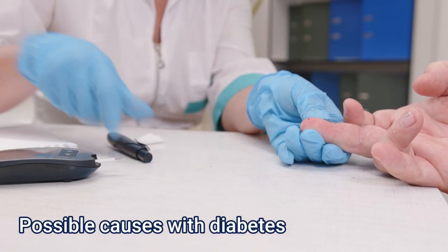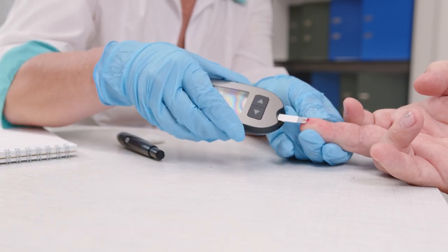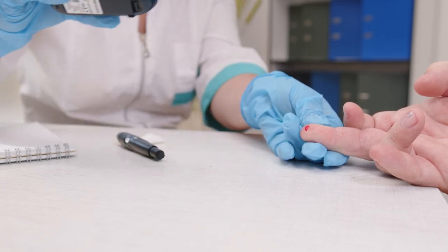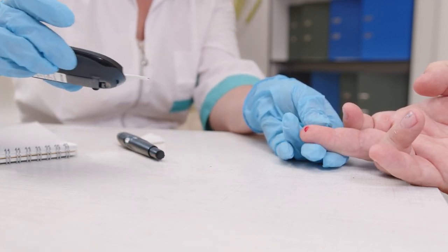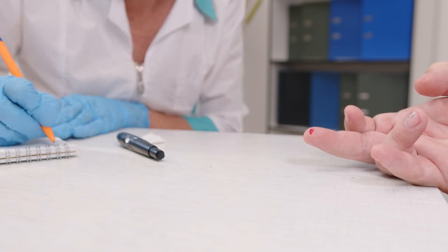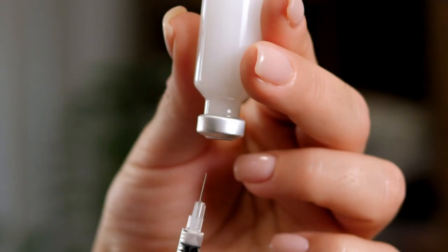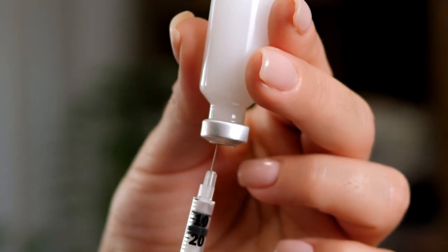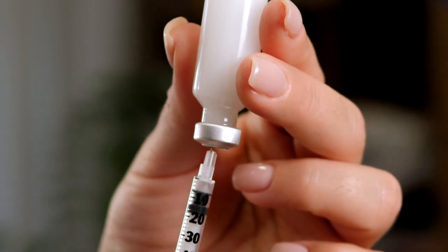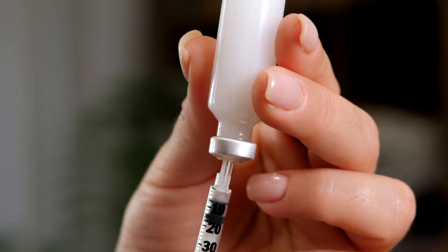Possible causes with diabetes. If you have diabetes, you might not make insulin, type 1 diabetes, or you might be less responsive to it, type 2 diabetes. As a result, glucose builds up in the bloodstream and can reach dangerously high levels. To correct this problem, you might take insulin or other medications to lower blood sugar levels. But too much insulin or other diabetes medications may cause your blood sugar level to drop too much, causing hypoglycemia.